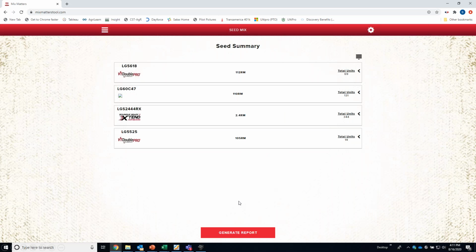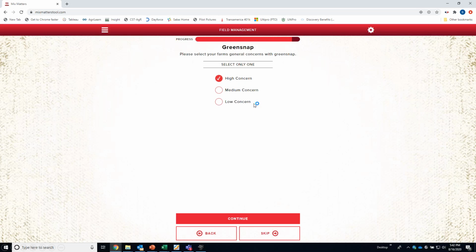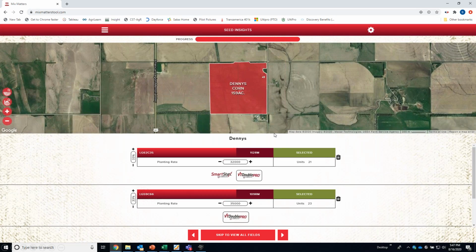Let me just point out, before I go any further, I'm going to go through hypothetically and change just a little bit of those questions that I had at the beginning of the demo regarding GreenSnap. So hypothetically, let's enter in high concern for GreenSnap, and going back to that Denny's field that I was mentioning. In that case, just that little different input is recommending basically 62C35 and 59C66 because of the way our parameters were set for the field. So changing that GreenSnap concern is changing our recommendations on the rankings of those products. I just wanted to show that a slight change in input can affect the recommendations.